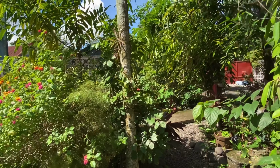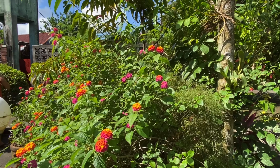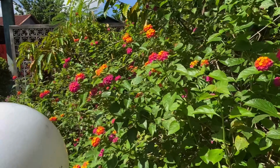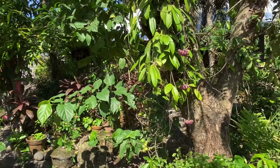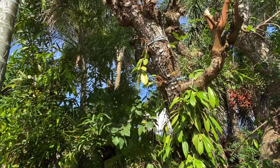What's the name of that butterfly? This one is Romana. And the fast moving one. Can't see you anymore.